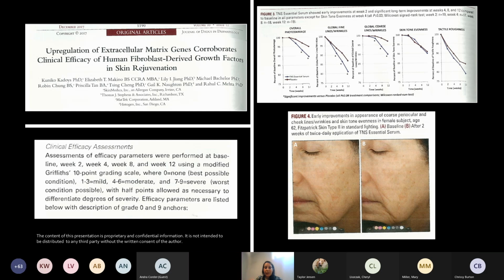So let's deep dive into a publication on how subjective grading was used. This was published in the JAD, and you can see the clinical efficacy was looking at overall photo damage, global face, under eyes, wrinkles, and there's more information here. Efficacy parameters are listed below. Oh, I kind of deleted that part. But in the figure and the results on the top right, you'll see that this is how this company has, the scientist, Dr.